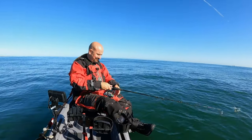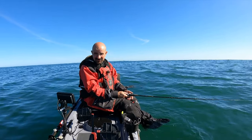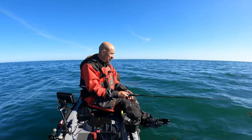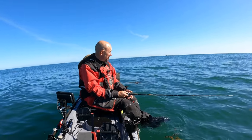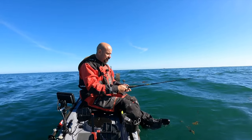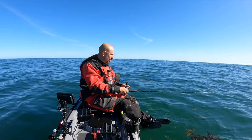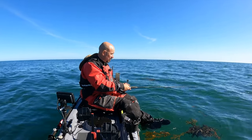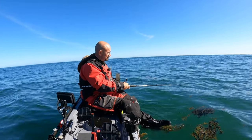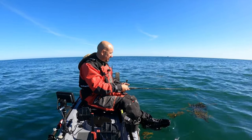Right, so still waiting for that tide to turn round. It seems to be taking an age today. Must be a combination of the wind and the residual swell that's coming from the south there. But I've changed reels over, and this one's got enough braid on that I can actually cast it out. So I'm hoping that if I cover a little bit of ground now, whilst we're waiting for the tide to turn, I might pick up the odd codling. By casting out is what I mean, so I'm covering more ground rather than just sitting still.